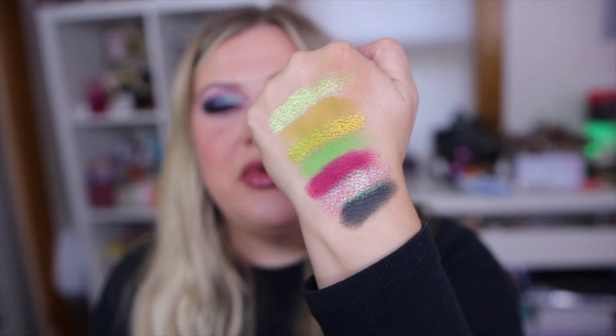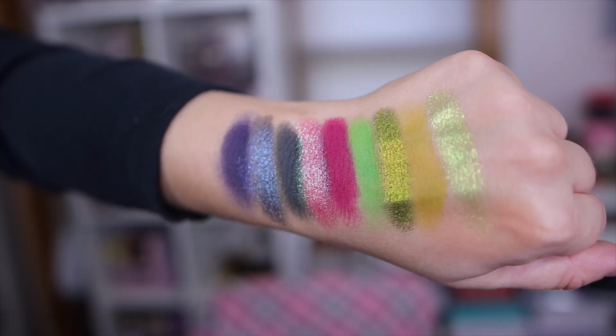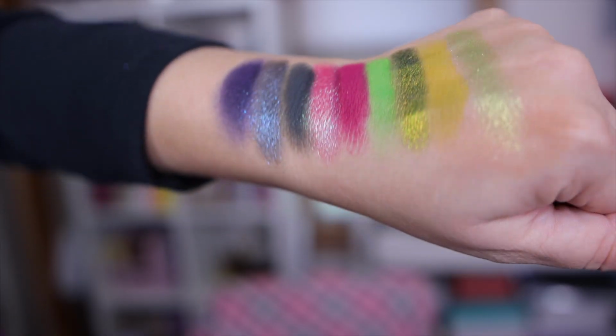I feel like it looks black when you put it on. Another shimmer. This one is Offering. This one's kind of like a smoky purple. And lastly, we have a matte purple in the palette. This is called Eldritch. And here you have all the shades in the Warlock palette.